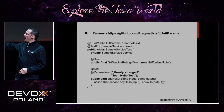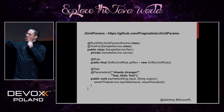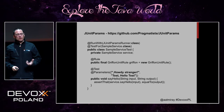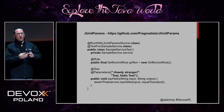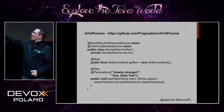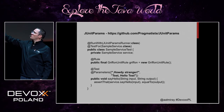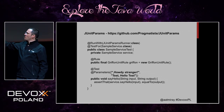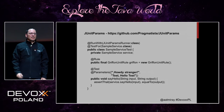You can supply it in this way, just using an array of strings, or you can also supply a test method. And the method must return an object array of all the different values. So 2 things you need to do. First, use a custom runner, the JUnitParams runner. And secondly, annotate your test method with parameters, supply all the data that is needed, and also define particular arguments that the test method will take.